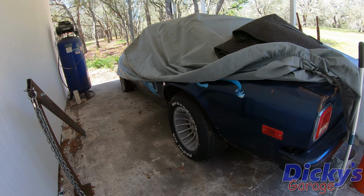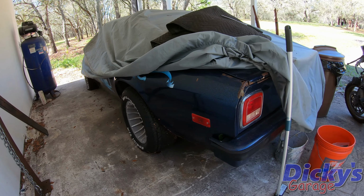Ethel, unfortunately, is in the exact same condition you guys saw her last. The next couple of phases of this project are going to require some expensive purchases. And with the way 2020 is going, we decided to hold off on that until we're a little more financially secure. But Ethel is still in the works.